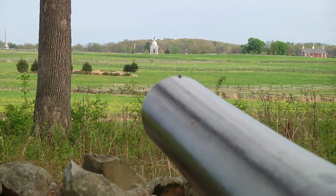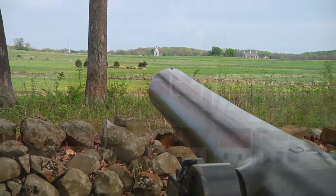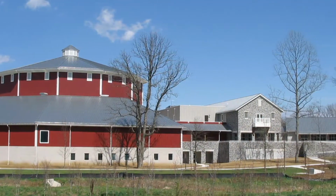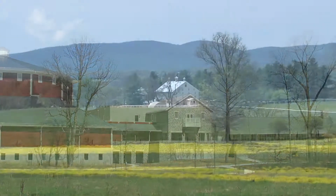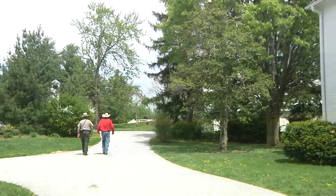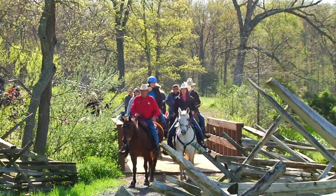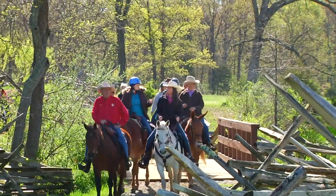They have put in a tremendous effort to return the battlefield landscapes to their 1863 appearance and built a new and expanded visitor center. We'll also take you on a tour of President Dwight D. Eisenhower's 650-acre farm, which is adjacent to the battlefield. So stay tuned. We'll be right back with a visit to Gettysburg National Military Park.